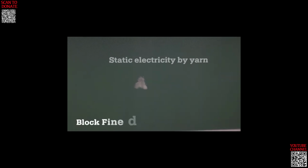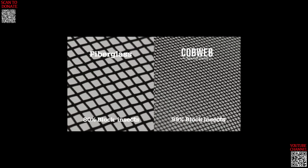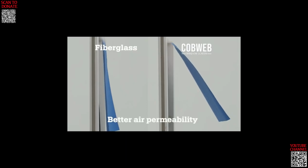The COBWEB window screen uses new materials, not fiberglass, so that it generates static electricity from the yarn and blocks the obscure fine dust. It blocks even tiny insects up to 99% with a denser 30 mesh than the usual 18 mesh. Are you worried if the ventilation and visibility are not good due to the density? It has greater visibility and ventilation using the denser but thin yarn.